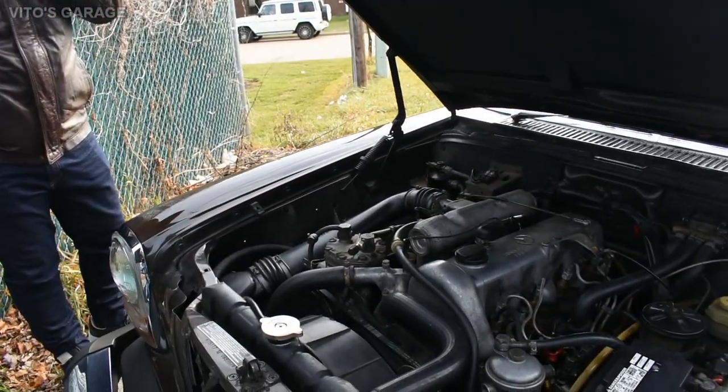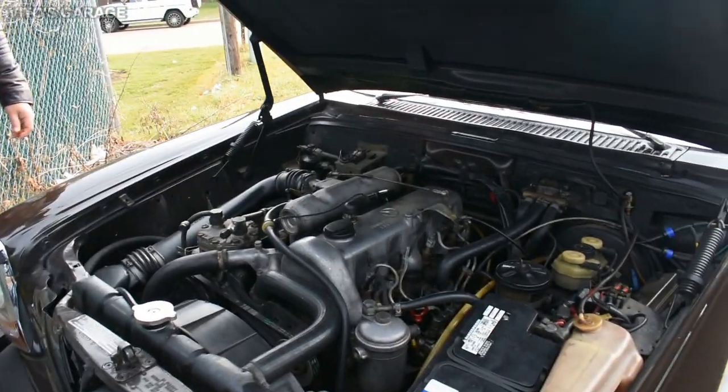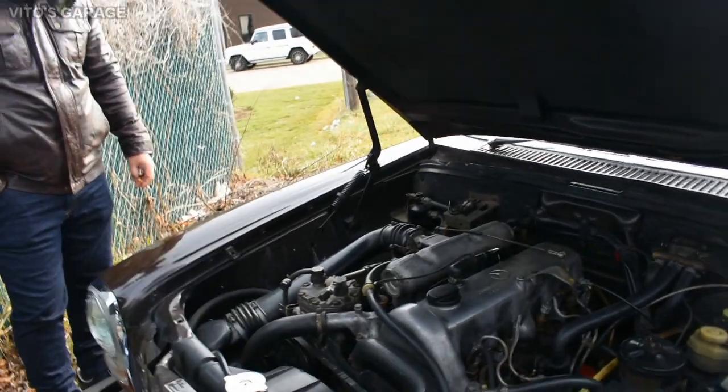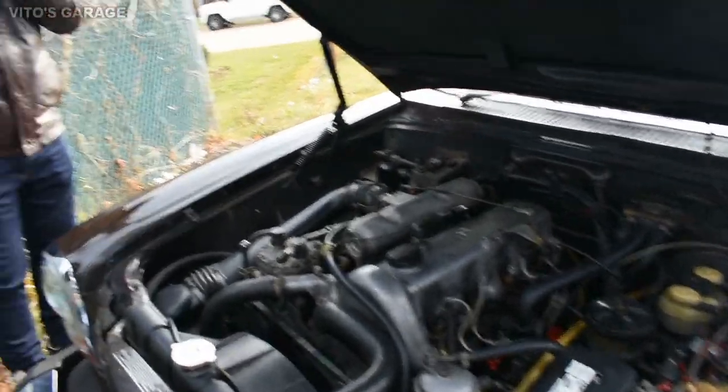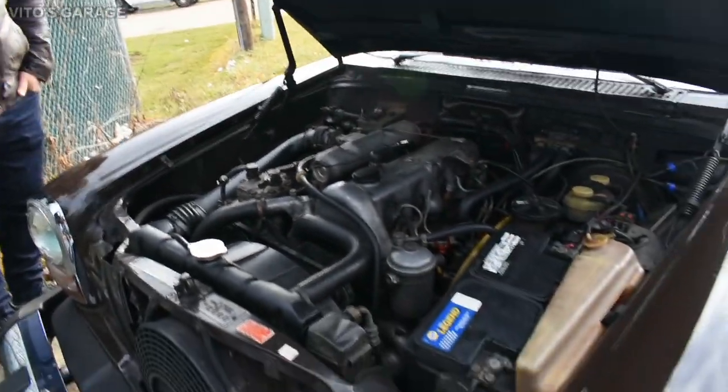He said oil is cheap. Transmission fluid is cheap. He said people want to make it so there's no leak. Well, for that you would have to take the engine out and just refresh the gaskets, basically. That's what you need, pretty much. Yeah, the rear seal.